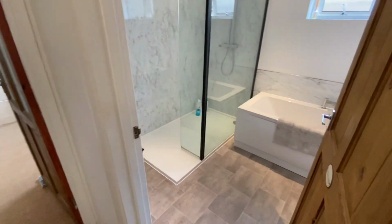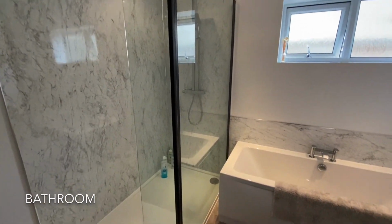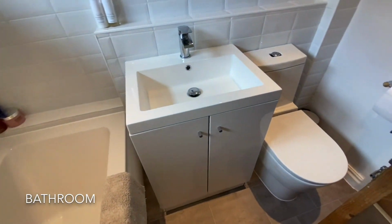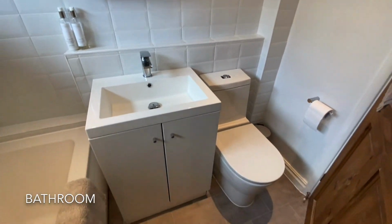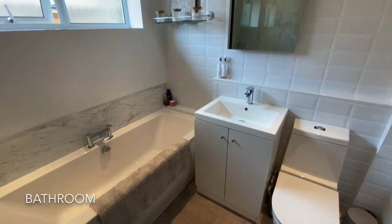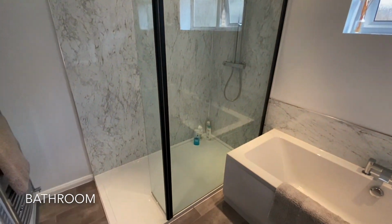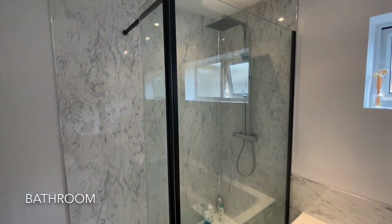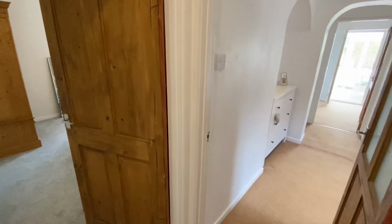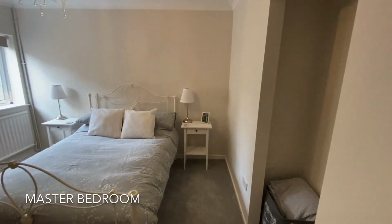Continuing through the property, an inner hallway shows you into this immaculate four-piece family bathroom. Opposite the hall is the master bedroom, proving here to be a fantastic sized double room.